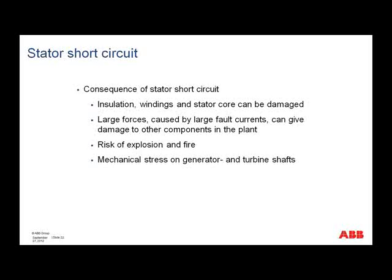All right, so now we've seen what functions can make up a protection scheme that is including then not only the generator but also the step-up transformer. So now we can start looking at some of the different faults that we can get. Remember that list a couple of slides back, and we can then look and see what protections will safeguard the generator or the unit transformer against these faults.